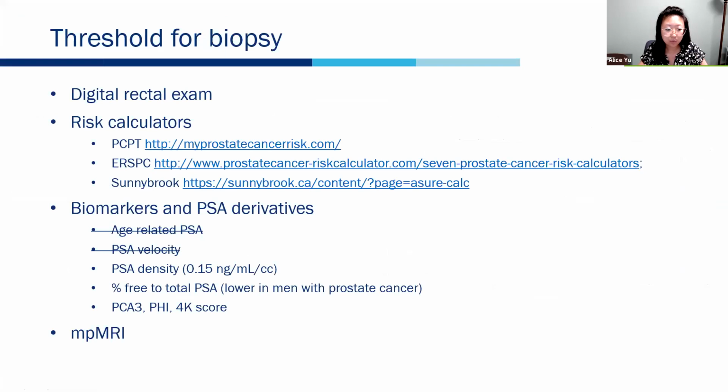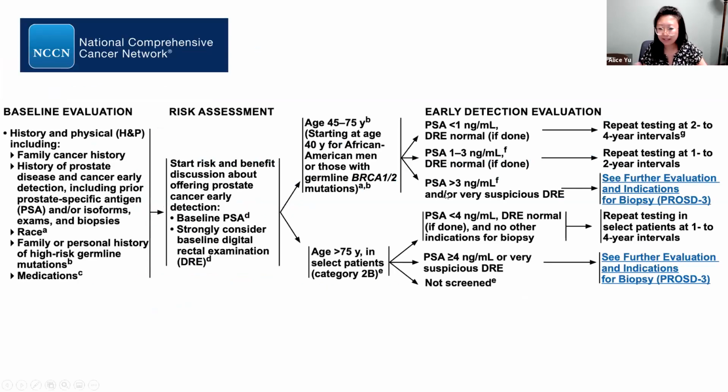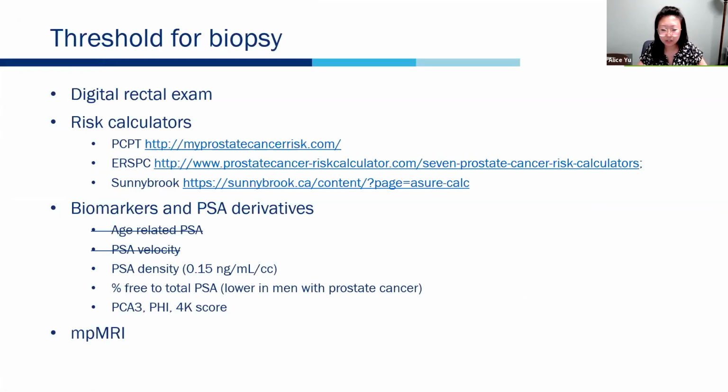So what's the threshold for biopsy? As I mentioned before, using a PSA alone is likely not sufficient. So men who have an elevated PSA and a suspicious rectal exam, I would say definitely need a biopsy. There are risk calculators out there that you can find on the internet.